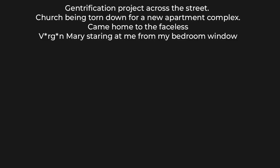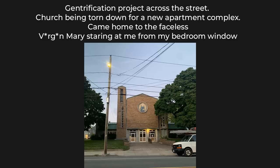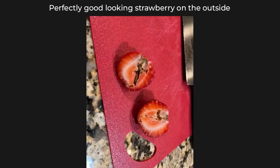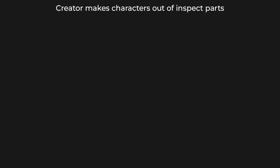Gentrification project across the street. Church being torn down for a new apartment complex. Came home to the faceless Virgin Mary staring at me from my bedroom window. Perfectly good looking strawberry on the outside. Creator makes characters out of insect parts. This Yoda porcelain cup thing is kinda creepy.